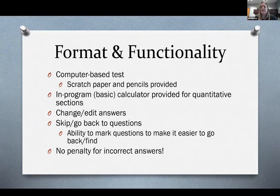I'm going to come back to that one without being penalized. You can even mark questions to make it easier to go back and find them later. Something that's nice for this test is there is no penalty for incorrect answers. You obviously won't get the points for having gotten it right if you get it wrong, but you can guess. And so when you are taking the GRE exam, you should have an answer in every question because there's no reason not to, because any percent chance is better than a 0% chance of getting the right answer.